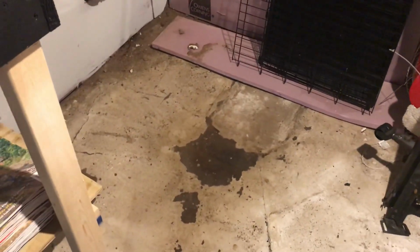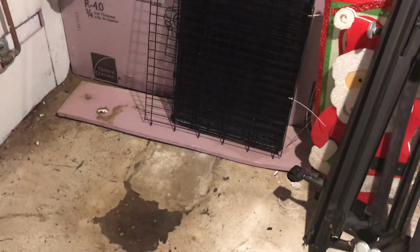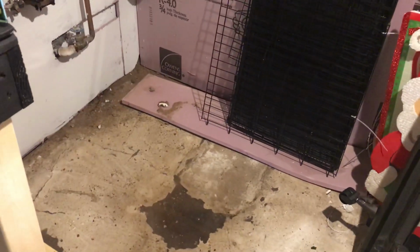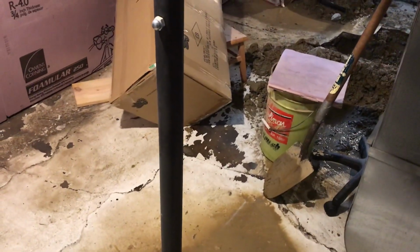Over here you still see some water, so we have to maybe fix a few things there on the outside too. This is where I normally get a little water, as you can see, but nothing major. So I got to push that water out, push this water out. The Christmas tree, I got to get back up on there and fix. I put it up there so it wouldn't get in the water.